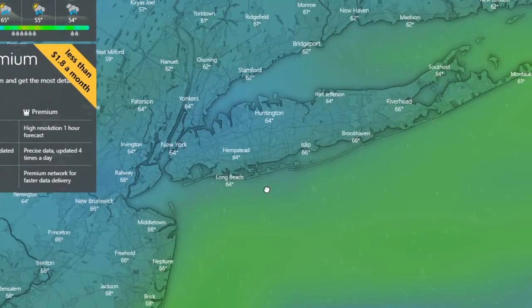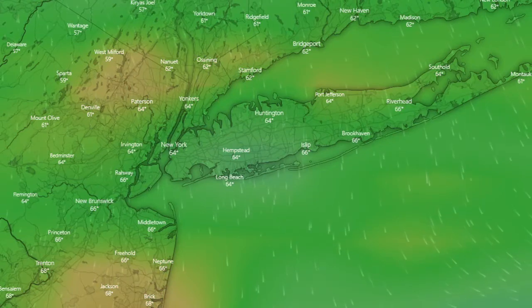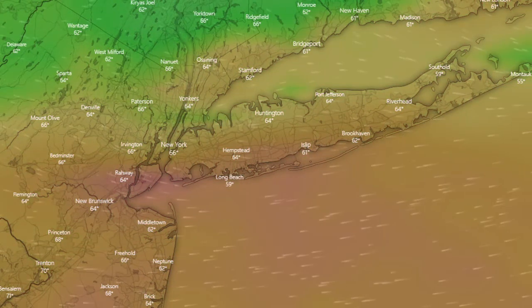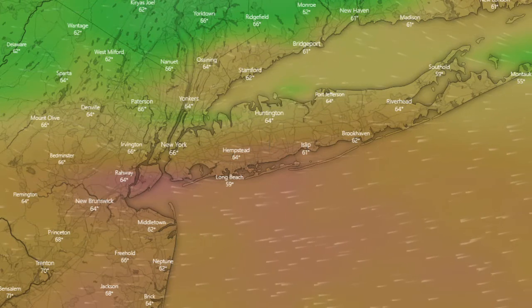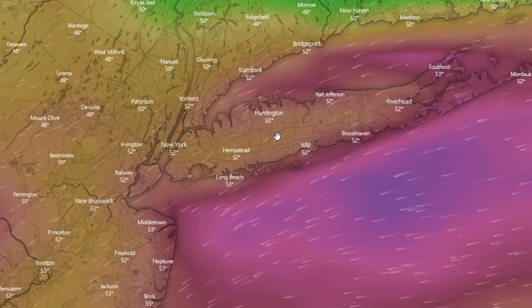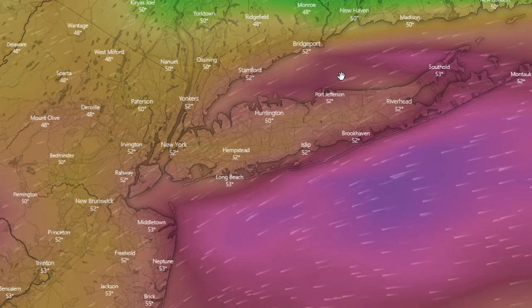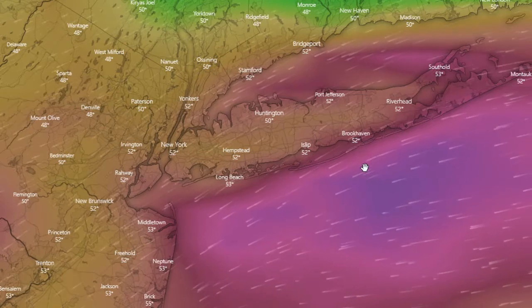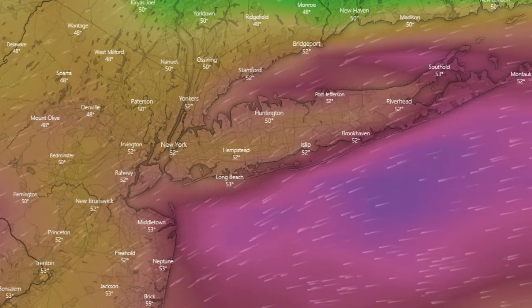So let's go and look at windy.com as far as the winds go. And we'll just put this on wind gusts just to show you that we will be dealing with some wind tomorrow. Here's east winds gusting up to 32 miles an hour, actually. It's impressive, but look what happens tomorrow night. And again, the trees do have leaves on them, so it could cause some widely scattered power outages, but I think the main impacts are going to be at the coast, 44-mile-an-hour wind gusts there.